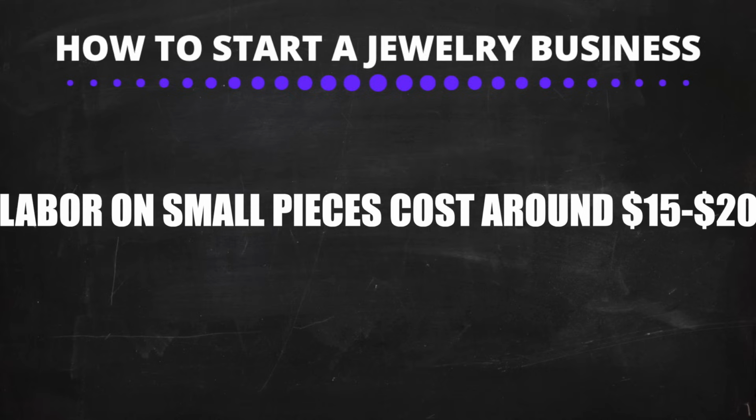Also, just so you guys know, when your jewelry is being polished, you will lose a little bit of gold, usually around 2 to 5%.